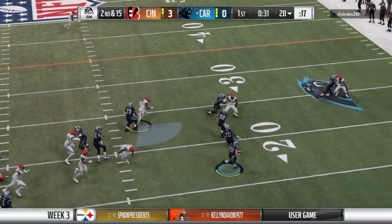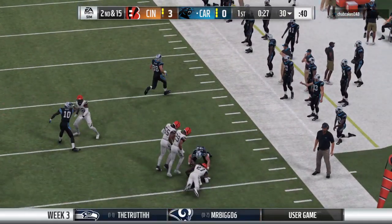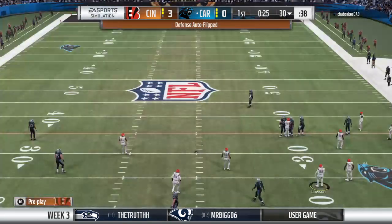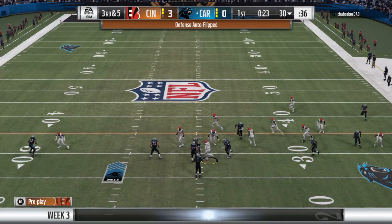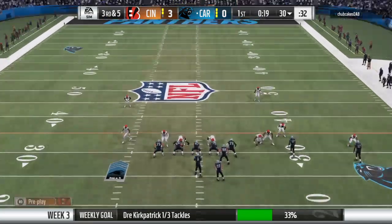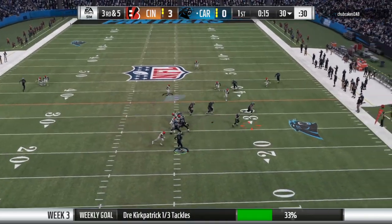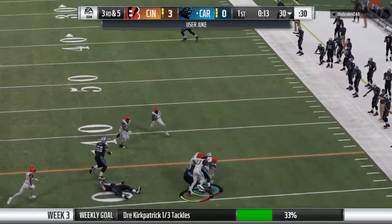On second down, McCaffrey. And he'll be brought down right at the 30 here. It'll be a pickup of 10 yards. And they're going to have a third down. It seemed like the situation was second and a mile to go for a first down, which screams what? Throw the football. You got to pass in order to try and pick up that kind of yardage.